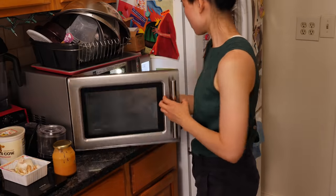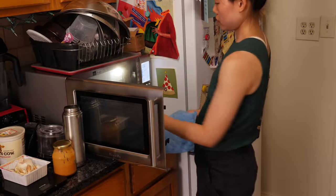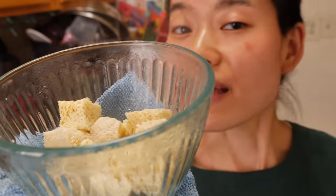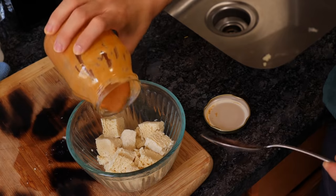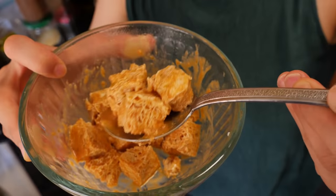For some protein, I'm gonna go ahead and slice up some of our defrosted silken tofu, and I'm gonna throw it in a microwave-safe bowl and microwave it, because I don't really wanna cook this tofu in a pot, I just wanna make sure that all the germies are out of there. We're gonna douse it with some of our peanut sauce and just let that marinate in.